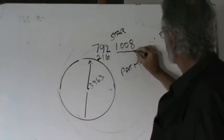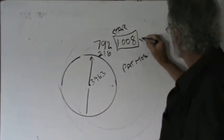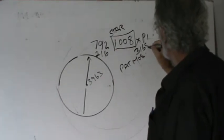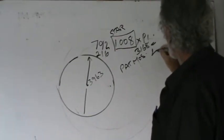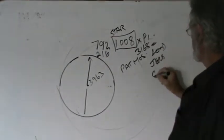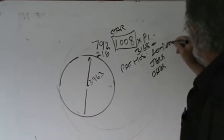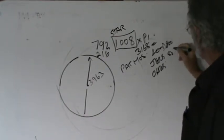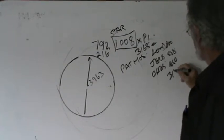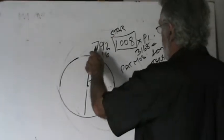This, in Hebrew, is a house of God. If you take that times pi, it gives you 3168, which is Lord Jesus Christ. This is 800, Greek gematria. This is 888, and this is 1480, and you add them all together, you get 3168. Okay, clear as mud. So you've got the star and you've got the moon.